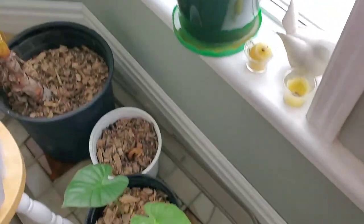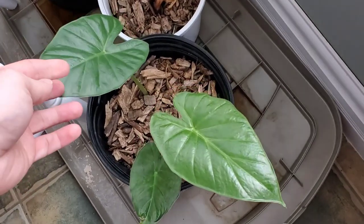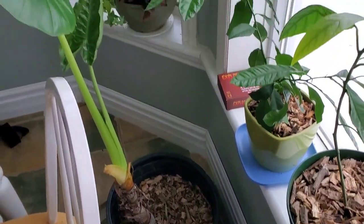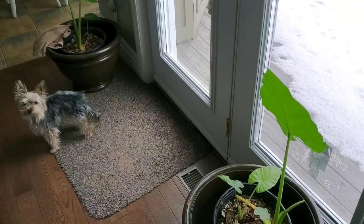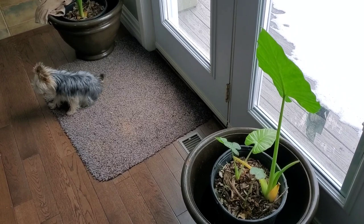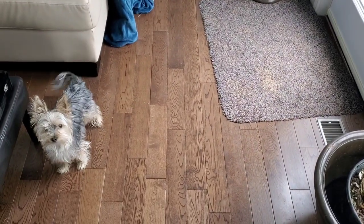And then we've got a bunch of elephant ears that we're also growing. These were basically cuttings from the pond, so we're keeping them indoors and growing elephant ears, and they're doing wonderful. Look at the size of that. And there's Harry. Hey, buddy.